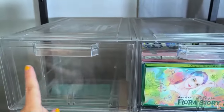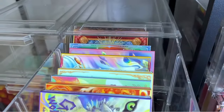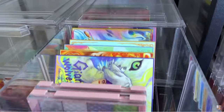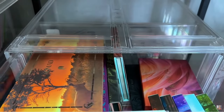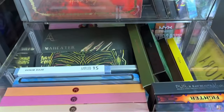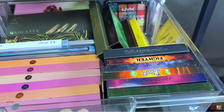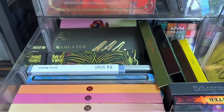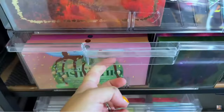So I officially have one empty drawer, which makes me so excited. This drawer in here is all of my Odin Eye Cosmetics palettes, which I really, really love. Then you move over here, we have all of my Nomad Cosmetics, Game Beauty and Alter Ego, and my Endangered Cosmetics. So this is my indie brand drawer. This is a mix of drugstore and indie brands. You're going to have NYX, Pure, my Fantasy Cosmetica, BH Cosmetics, e.l.f., Makeup Revolution, Juvia's Place, Artitude, and Uma Beauty, found in here.